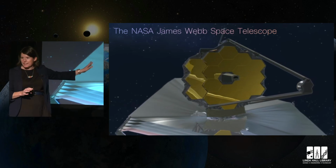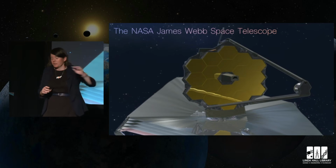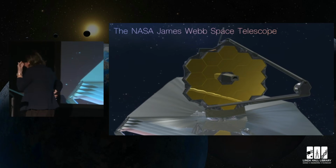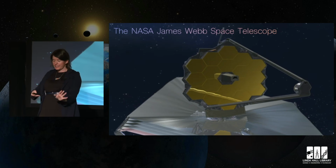I'm apologizing to the astronomers in the audience because this is terrifying. They used to show us this animation before JWST launched, and every time you saw all these moving parts in space where if anything didn't go right, it was not going to work, it was just like, oh my God. It's going to work, it's going to work, it's going to be okay. So it's a really scary video.